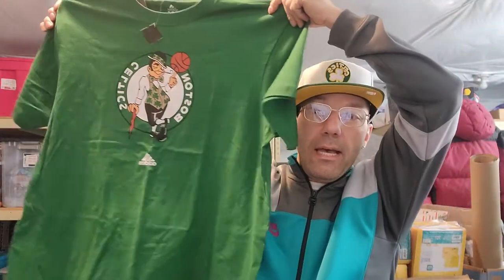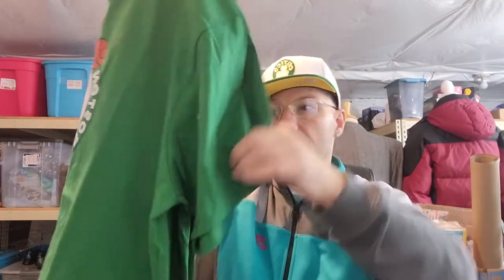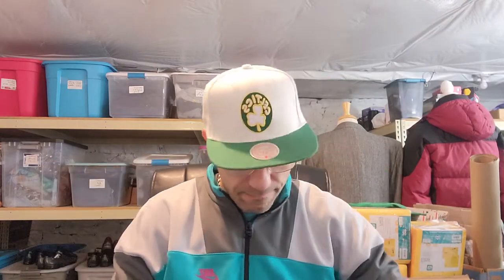And what else did we get? Oh, I got this for my son. This is brand new. So I got him that. My one son, he really likes the Celtics. He likes the Sixers too, but he'll wear the Celtics also. It's an extra large. It's his size. Perfect. That's going home today.